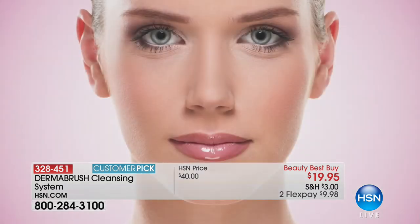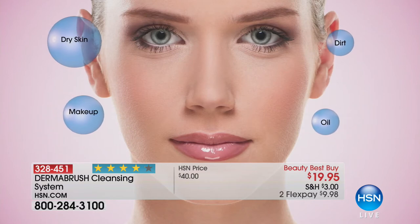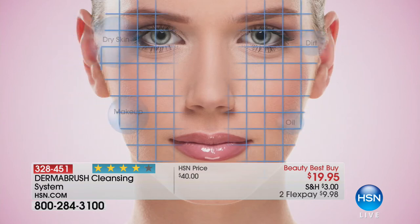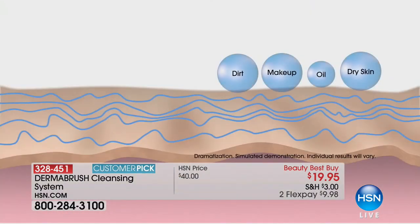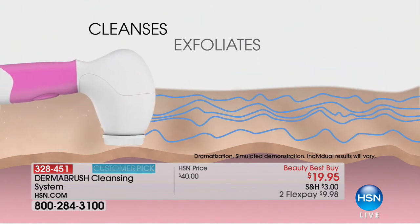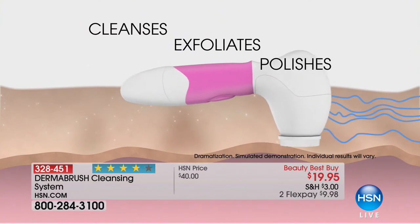This is what I use, and I've also given it to my husband to use, and he uses it, not every day like I do, but right before and after he shaves to make sure that his skin is nice and clean. But whether it's dry skin, dirt, makeup, sweat, oil, whatever the case is, this helps to clean and exfoliate and polish your skin so easily.